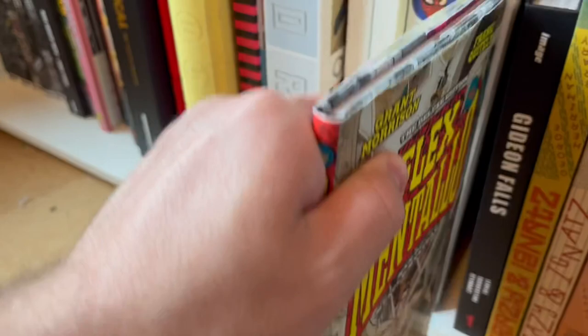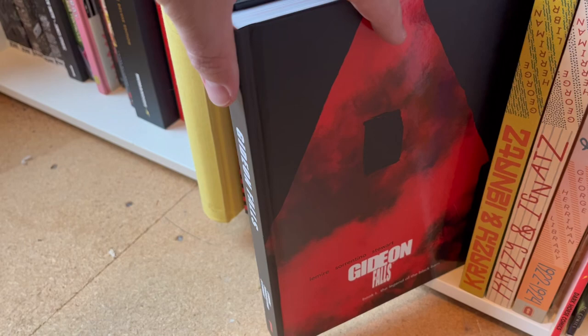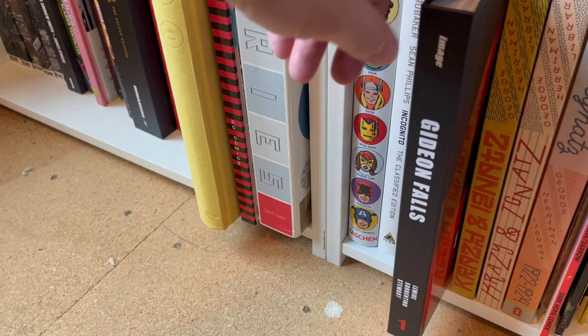And then we have Gideon Falls, Volume 1, by Jeff Lemire and Andrea Sorrentino. Fantastic modern horror comics that have two different characters from two different backgrounds and their stories intersecting in a way that is amazing. And I need to get volume 2 of that.